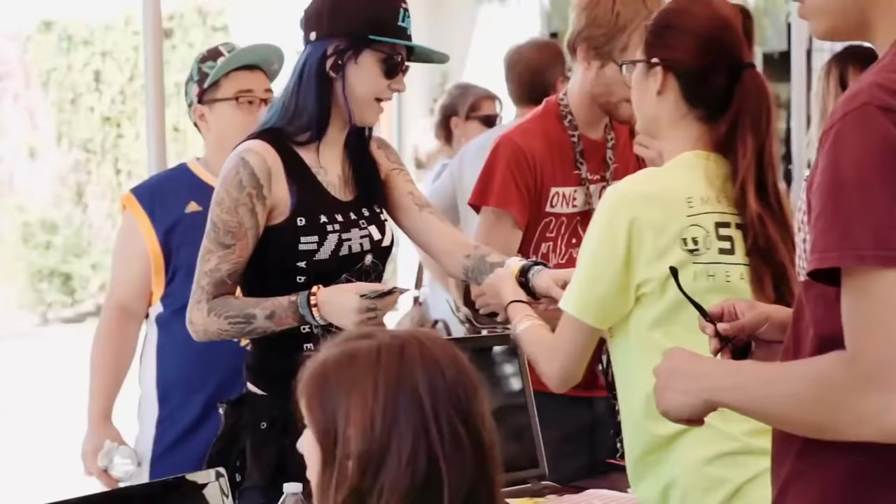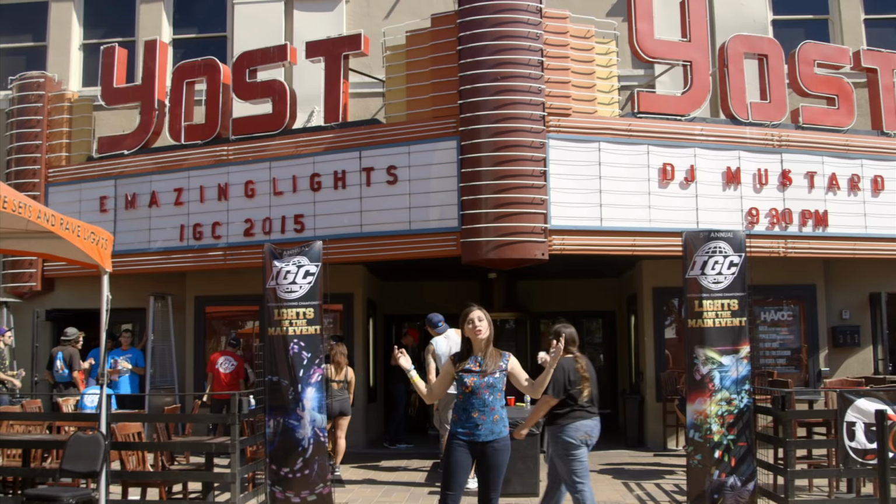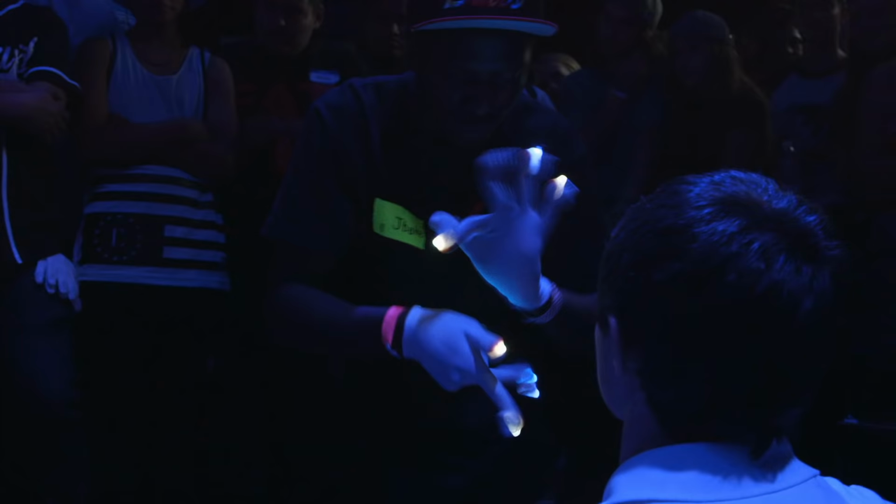This hypnotic type of dance first became popular in LA and the west coast of the United States, but it's well on the way to spreading further afield. And once a year, the best glovers in the world converge here in Santa Ana, just south of LA, for the International Gloving Championships. Glovers perform what are called light shows, kneeling in front of one person to take up their entire field of vision.